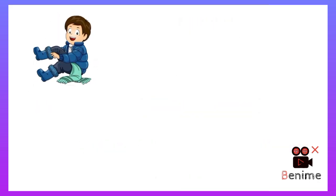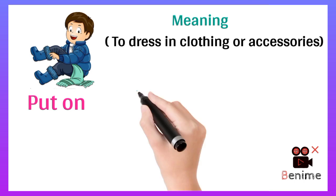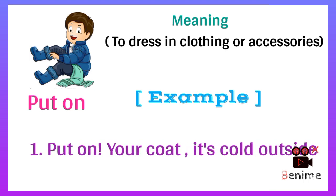Next we have put on. Meaning to dress in clothing or accessory. For example, put on your coat, it's cold outside.